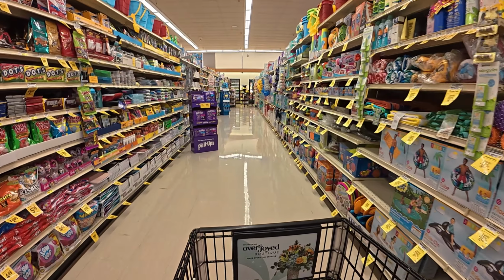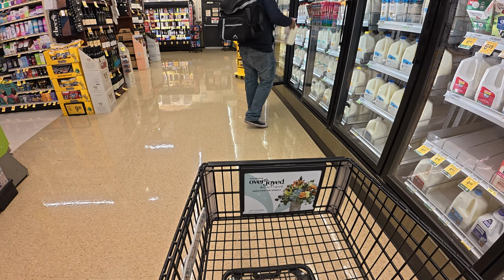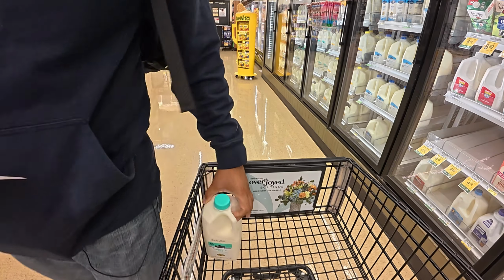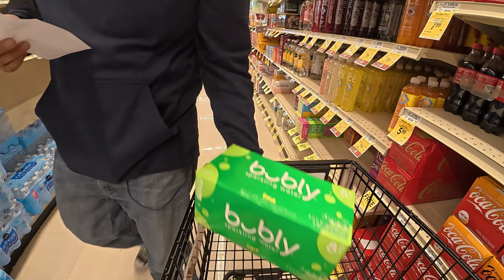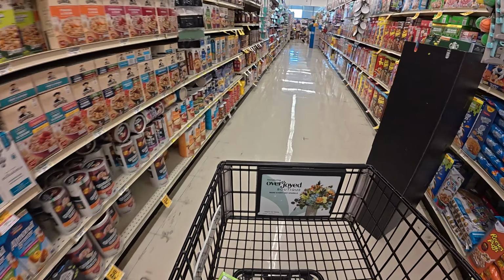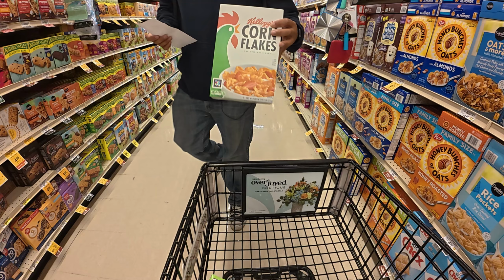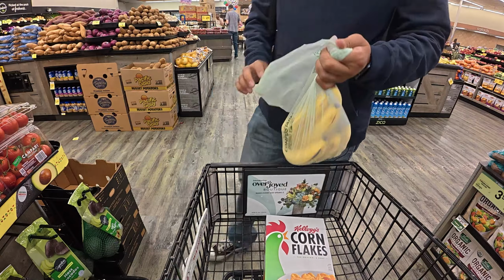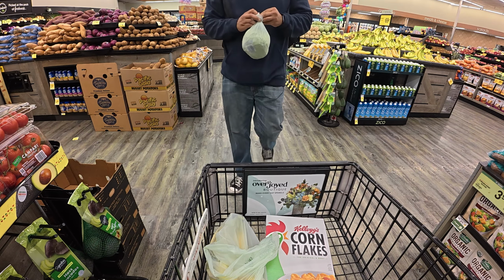All right, first things first, get the milk. All right, gotta make sure you get the latest one. Secured the milk. Now we need eggs. Eggs are secure. Got the bubblies. Okay, cereal is also on the list. She wants cornflakes. Getting the cornflakes? I don't know. It's looking a little challenging for the Grom. Bananas are secure. Okay, lettuce is also secure.